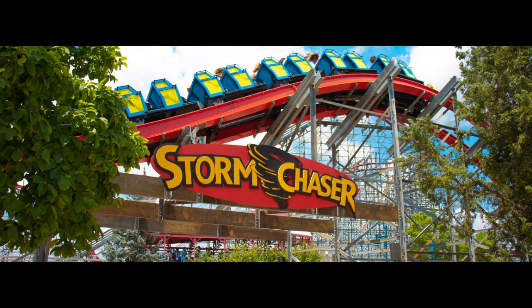Kentucky Kingdom, being famously saved after Six Flags abandoned them, had Storm Chaser, an RMC conversion of one of their old wooden coasters. I don't think there's been an RMC that's lost yet.